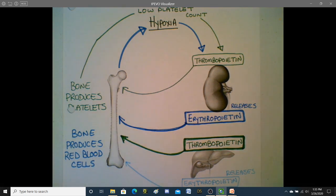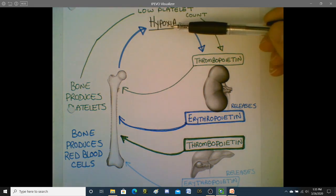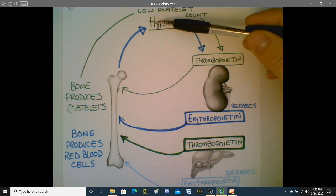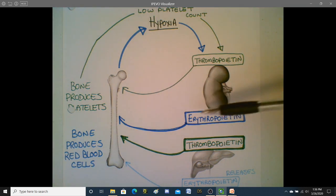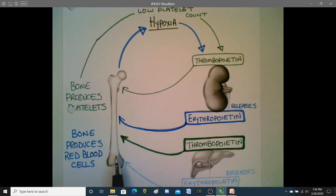So with the blue pathway, we're going to make red blood cells. So there's something going on in our body that is causing hypoxia. Remember, hypoxia is a lack of oxygen. So you don't have enough red blood cells to deliver adequate amounts of oxygen to your body. We call that hypoxia. Now, it's actually the kidneys that recognize hypoxia. And so when hypoxia is recognized, the kidney is going to produce and release this hormone called erythropoietin. Erythropoietin is going to be dumped into our bloodstream. It's going to go through the bloodstream to our bone marrow that makes blood cells. And it's going to tell this bone marrow to make erythrocytes, red blood cells.